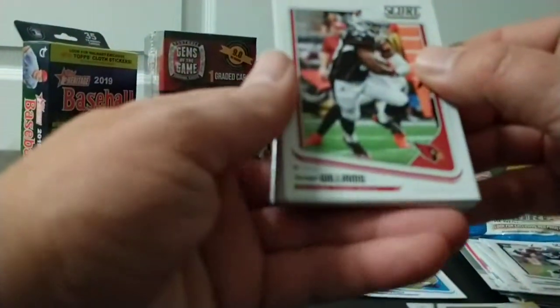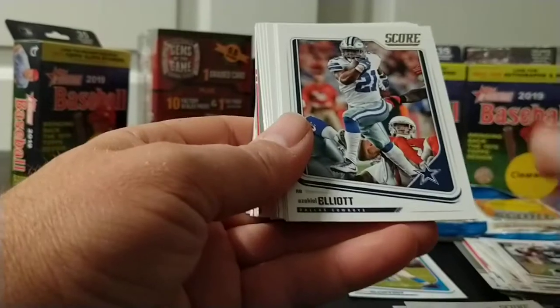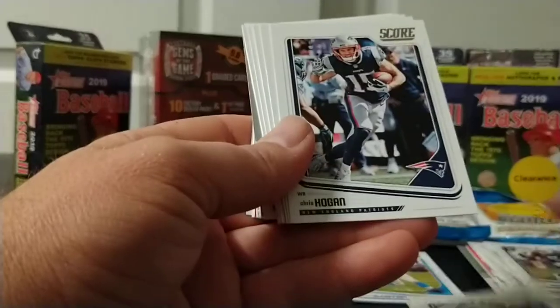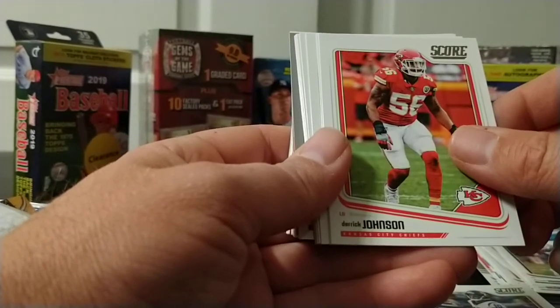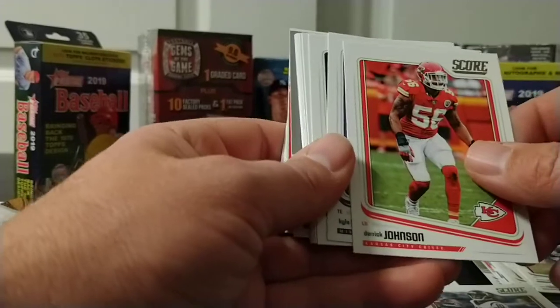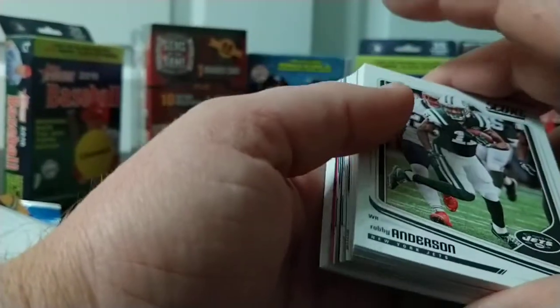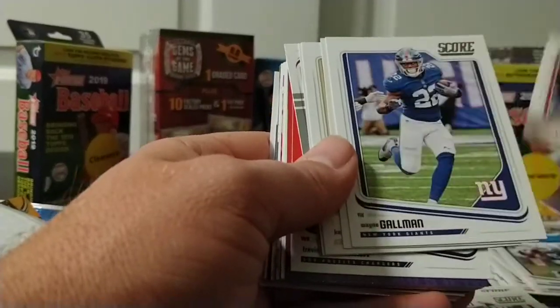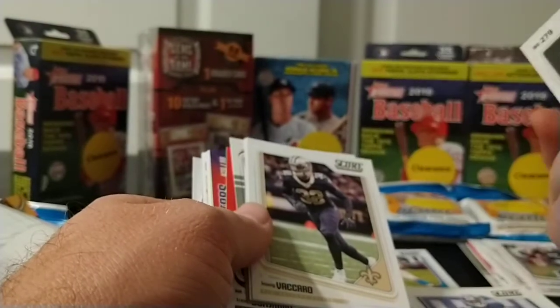All right. Kerryon Williams, AJ Green, LeSean McCoy, Zeke, Palmer, Andy Dalton, Donald, Hogan, Hopkins, Derek Johnson, Kyle Rudolph, Nick Perry, Alex Smith, Robbie Anderson, underrated, it's because he's with the Jets, though. Solomon Thomas, Wayne Gallman, James Conner. Killed me this year. Injuries.